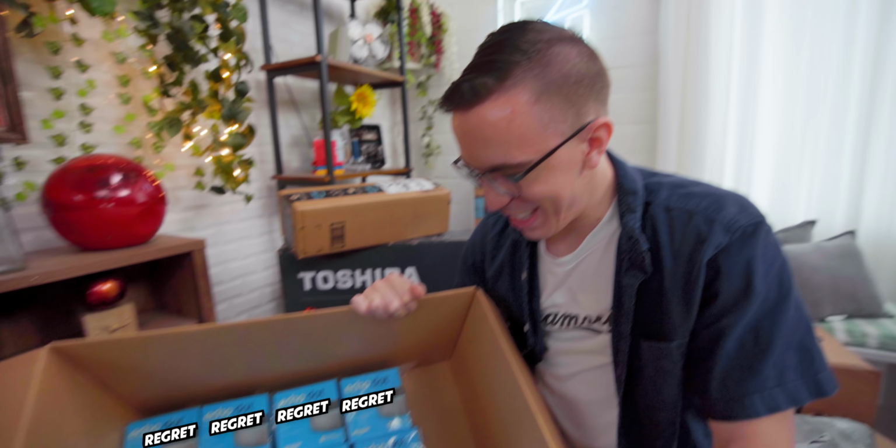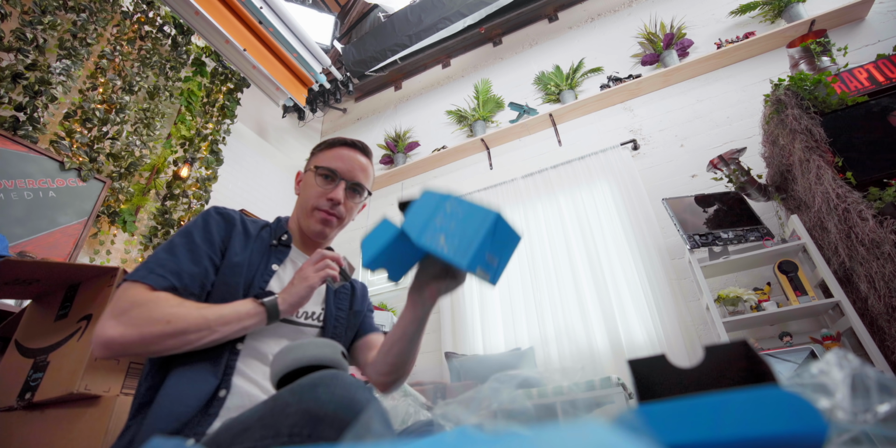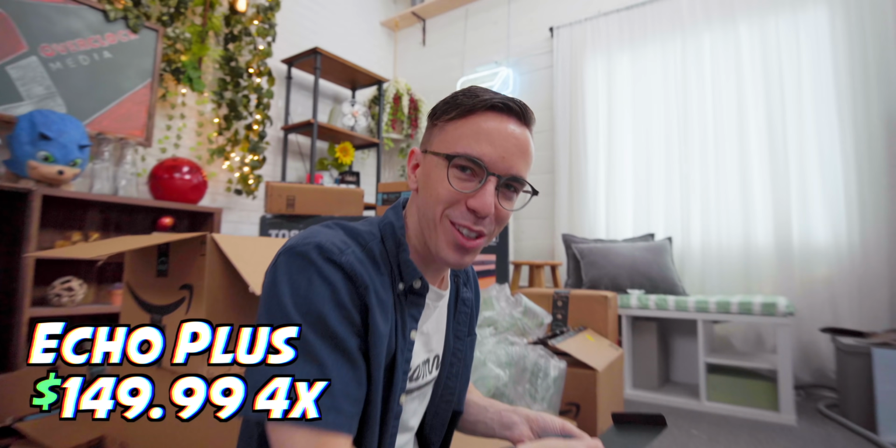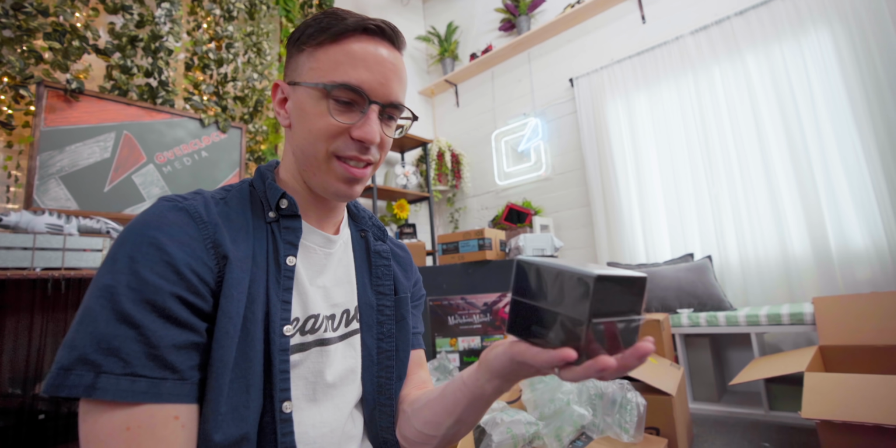I think we've made a very bad mistake. This is dumb. Not gonna lie, the more of these I open, I'm actually starting to have a little bit of fun right now. Well, that's exactly what it says on the box. The cube. Looks like the Allspark.